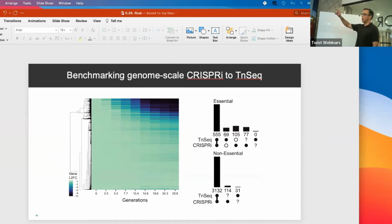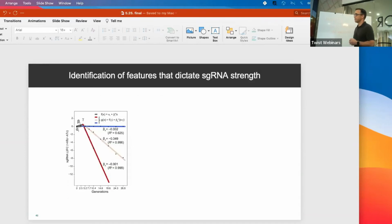And so you can see this blob in this heat map here. Each row is a gene. You can see each column is a passage of the library, and you can see a blob of genes that depletes on the upper right-hand corner. So if we define genes as essential by CRISPR-I and compare that to TnSeq, the overlap is pretty good, right? Just benchmarking our data, the data make sense. Okay, so at that point, and I won't show you a lot of further confirmatory data, we got to do the fun stuff. So next slide.